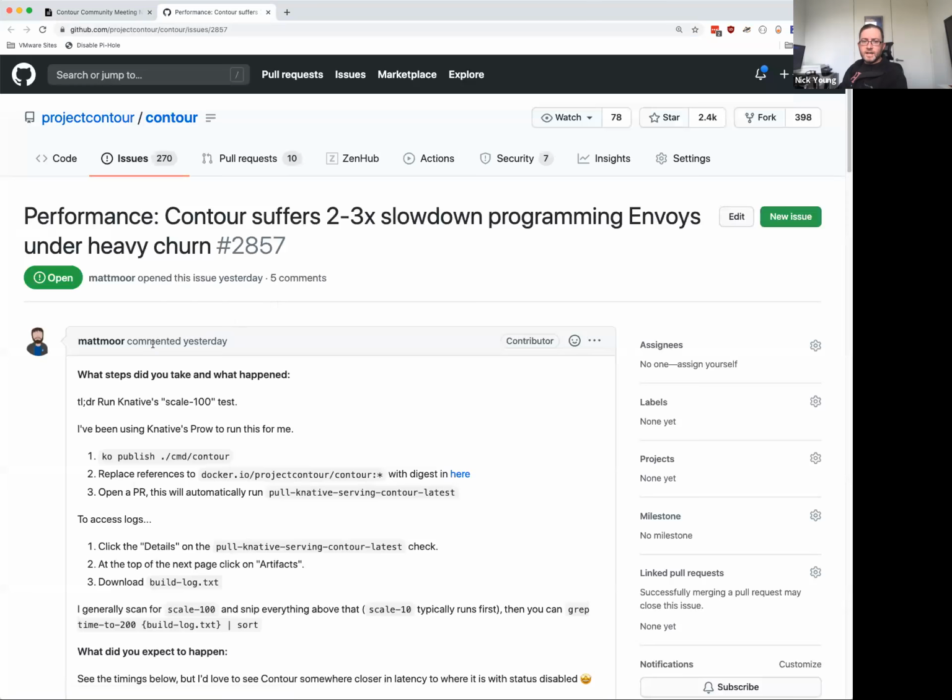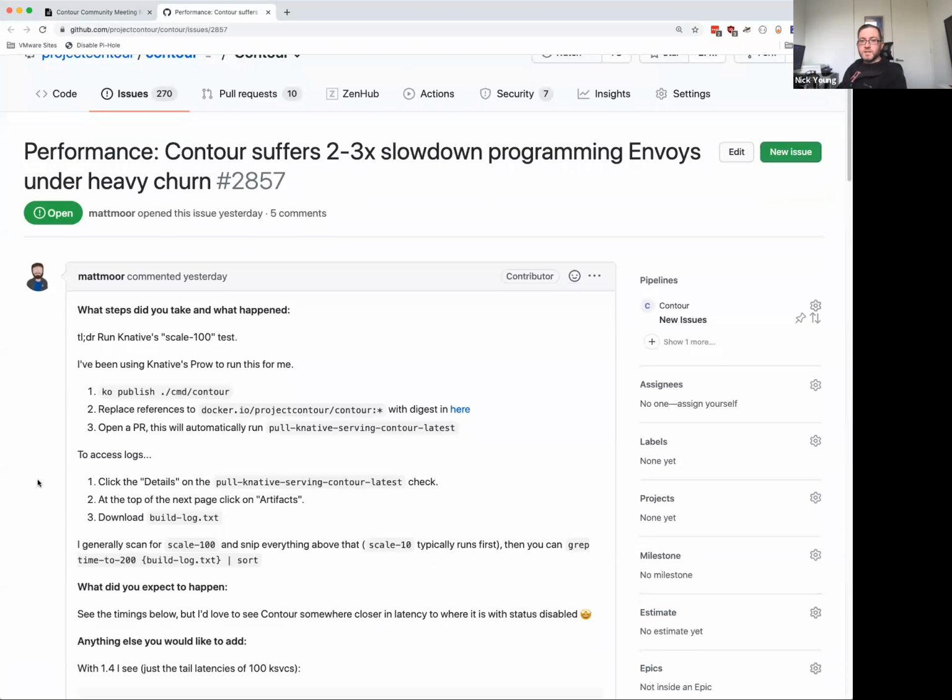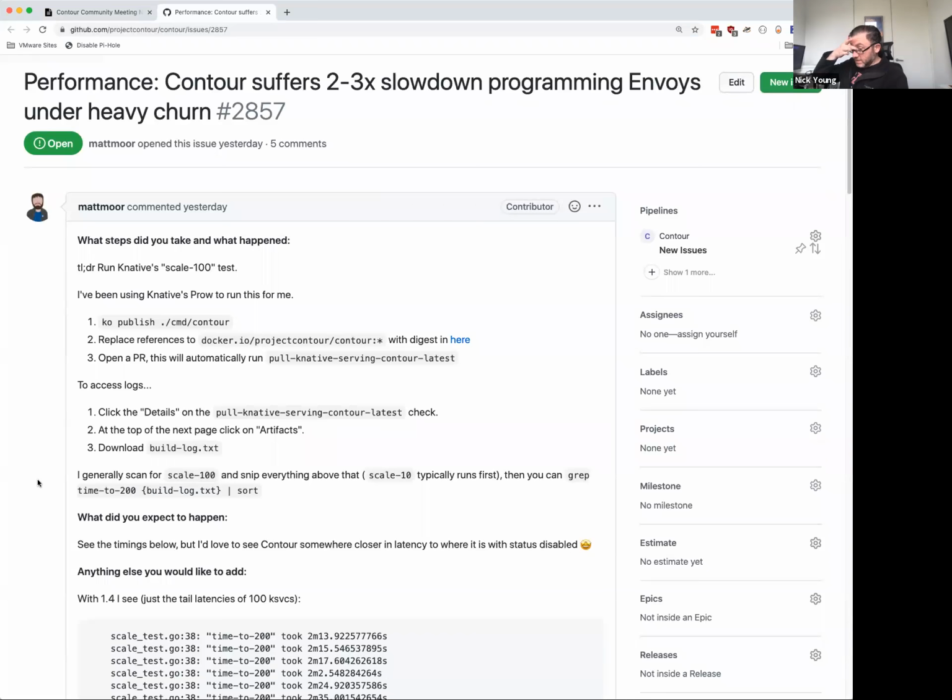So Matt Moore from Knative has found a performance slowdown under heavy churn that looks like it's always there, but it's only really noticeable. It's massively noticeable under heavy churn. He's found what appears to be most of a fix. There's a second fix that we'll bring in as well. There's a PR there that looks good to me and James. So once we've got those, I think we've merged that one now. Once we've got the two fixes merged into master, I am proposing that we cherry pick those back to the release 1.8 branch and cut a release 1.8.1.